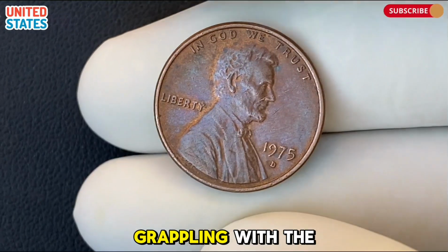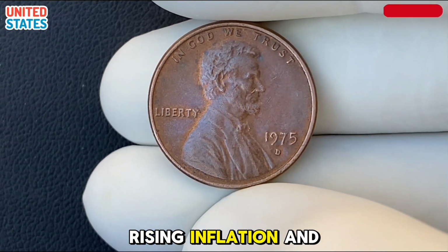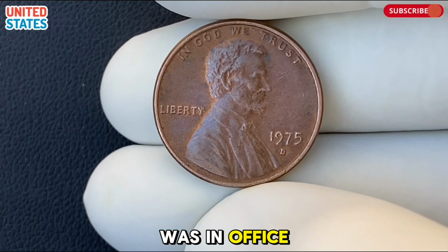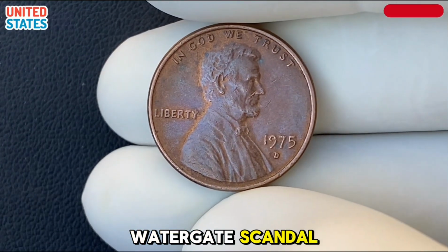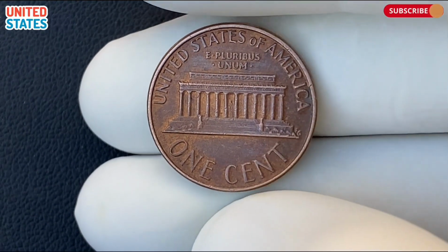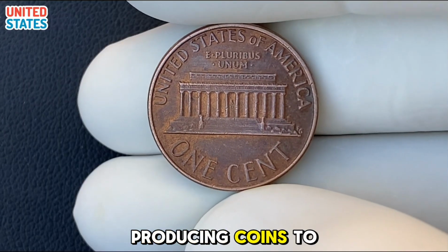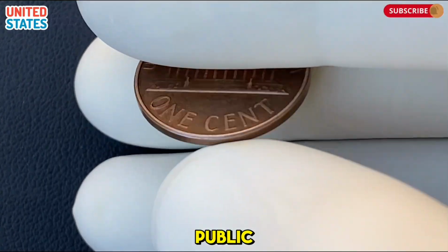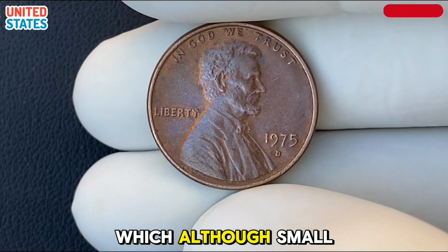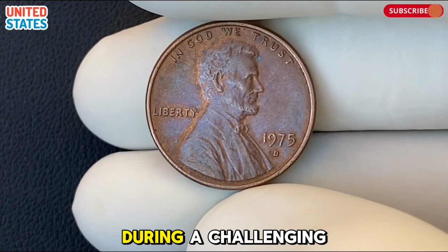The country was grappling with the effects of the 1973 oil crisis, which led to rising inflation and economic instability. President Gerald Ford was in office, dealing with the fallout of the Watergate scandal and the ongoing Vietnam War's impact on the American psyche. Yet, despite these turbulent times, the U.S. Mint was hard at work producing coins to meet the growing demands of the public. Among these coins was the 1975 penny, which, although small and seemingly insignificant, became a crucial part of the American economy during a challenging period.